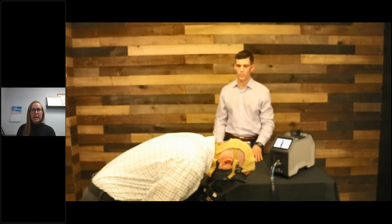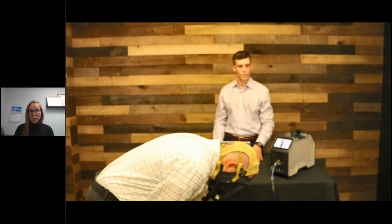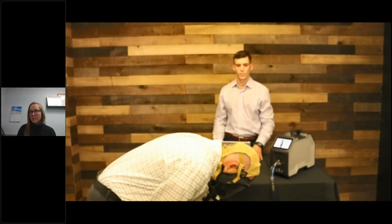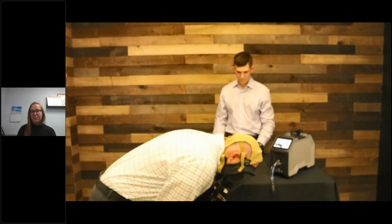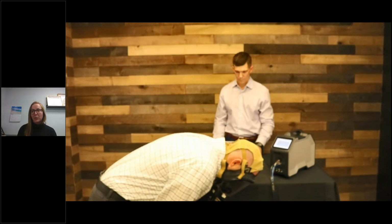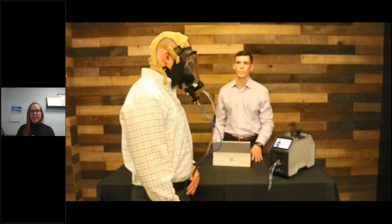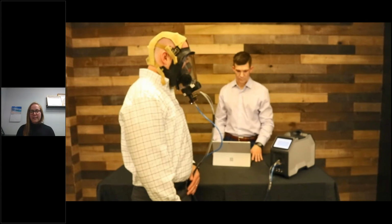So same thing here, he's going to wait that 30 seconds while he's performing that test exercise, which is now normal breathing while bent over. And then when that 30 seconds is over, he's going to initiate that test measurement. And it's going to run through the test. You can see again, maybe vaguely, the machine in the background changing to the test measurement. So our third step is just shaking your head vigorously while exhaling forcefully, or talking or yelling. And then you just initiate that test measurement. So it's going to run through that test measurement.